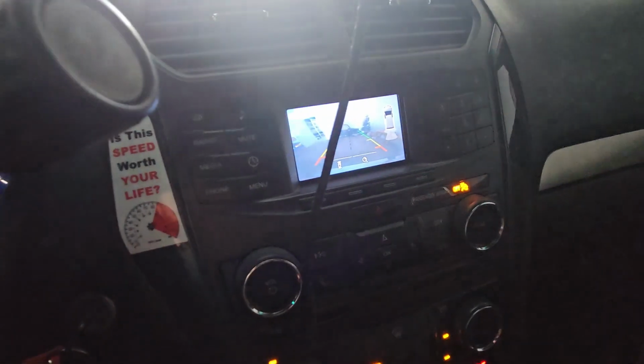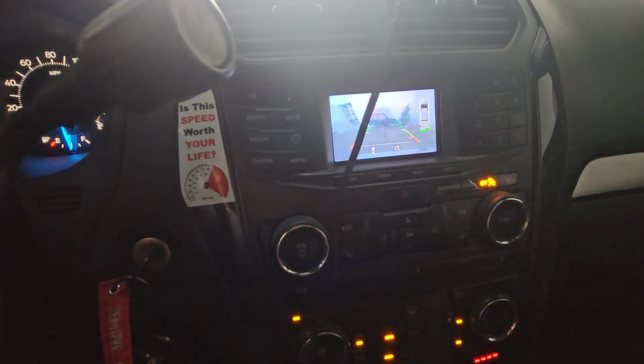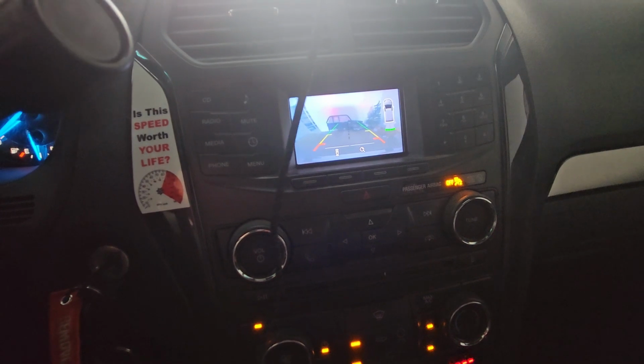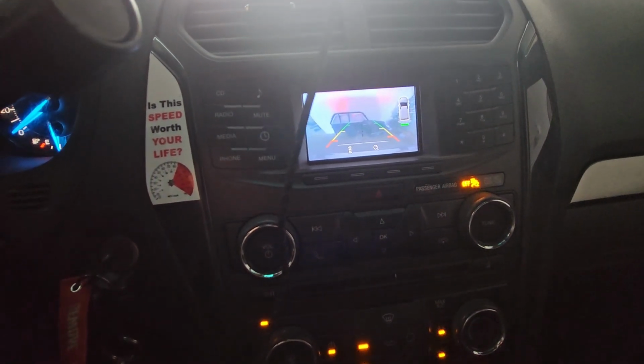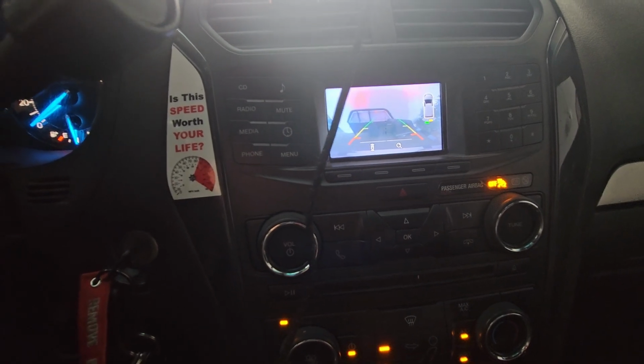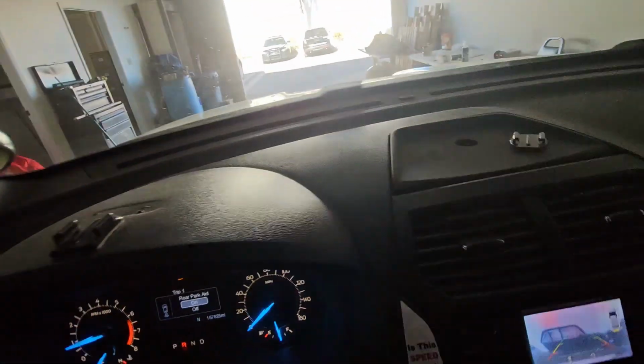So I can actually see in the mirror how close I am to those chairs. I'm not that close. The sensor is nice to get you to look, but it's not quite perfect as far as like if you're actually gonna hit something. Right about there. Boom.